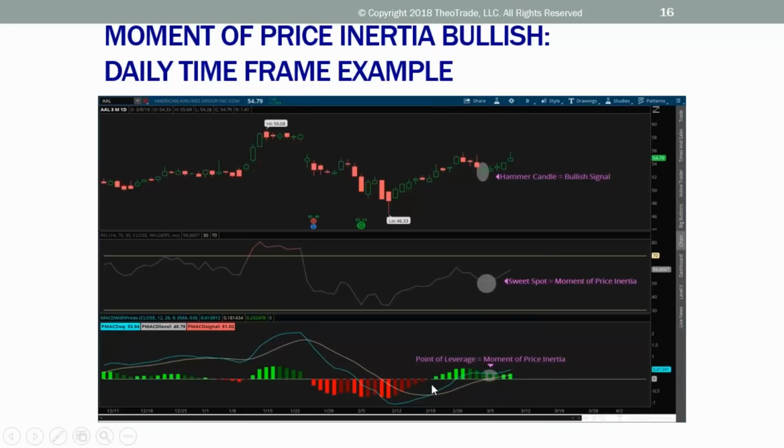Here's the thing. The MACD itself is in a bullish position. The leader line's above the laggard line. But what you need is the MACD momentum. This is the histogram, so it's capturing the difference between the leader and laggard line. If it's above the zero line, you know it's what? It's bullish momentum. Therefore, you should be playing to the long side.